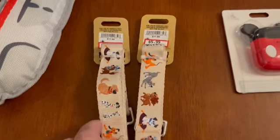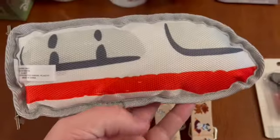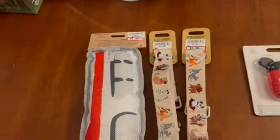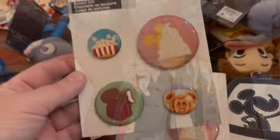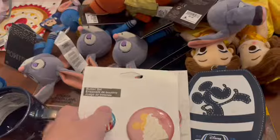I have 2 of the leashes for $5.99. I have 2 of the monorail squeaky toys for $5.99. And I have 2 of the dog bowls for $7.99. All right, I also have 2 of these 4-button sets for $4.99. I have 1 of the Skyliner luggage tags. I believe that was $5.99.